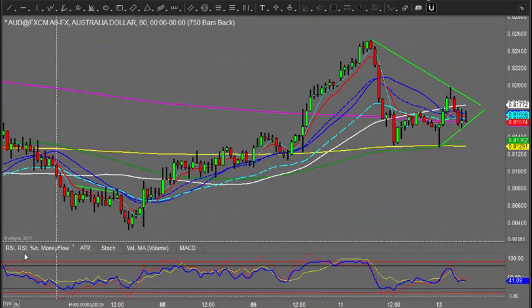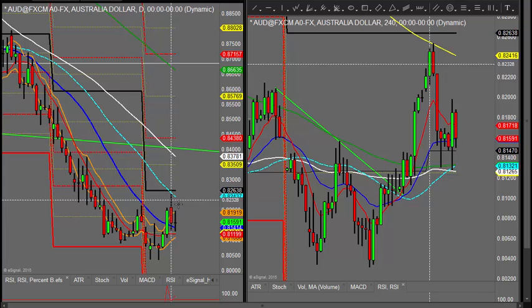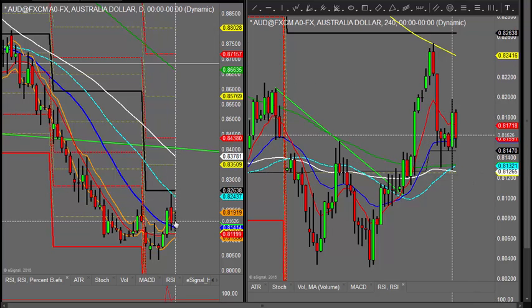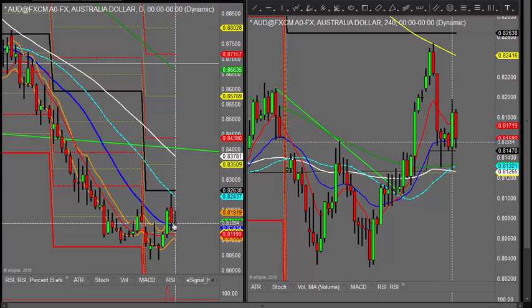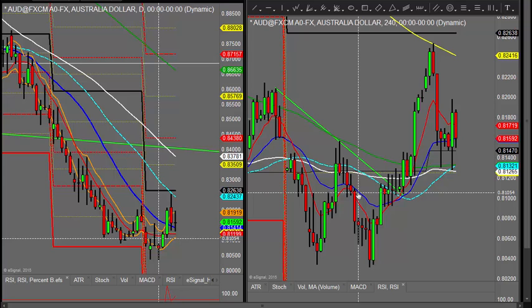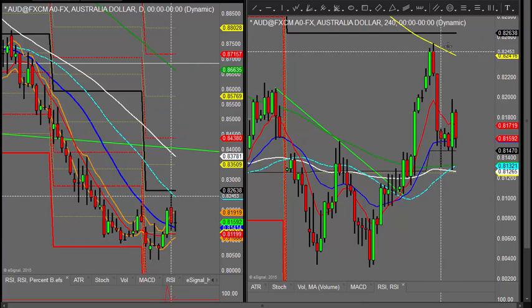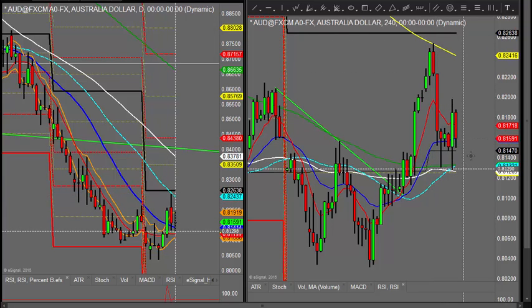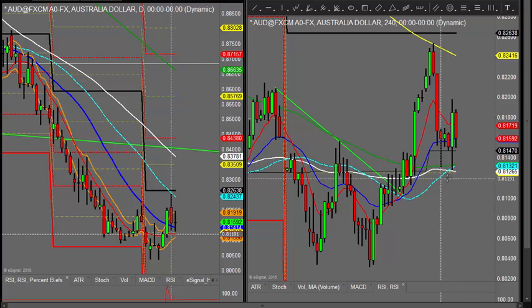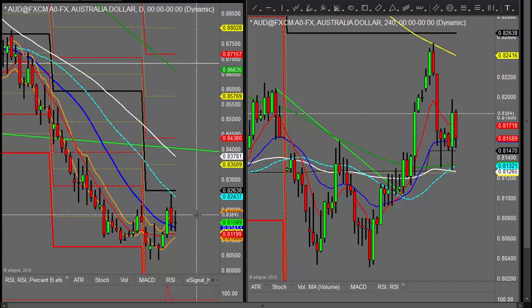Finally, let's have a look at the Aussie dollar. No surprises there, a similar-ish picture. Yesterday it couldn't hang on to its gains. With most of the other currencies, they retraced in the afternoon. This held on to its losses. It had run into the 4 hourly 200 yesterday, a really good sell-off from there. Now it's bounced on the 4 hourly 50, but it's coming back towards that gain at the moment.